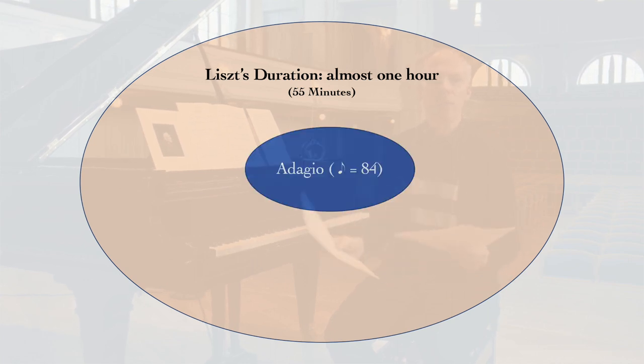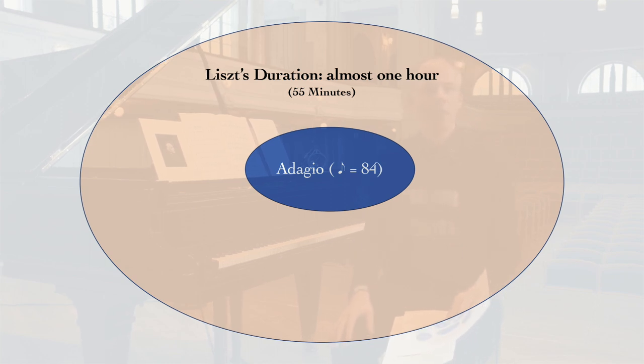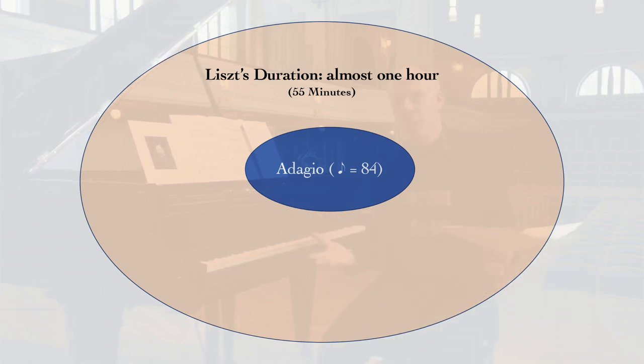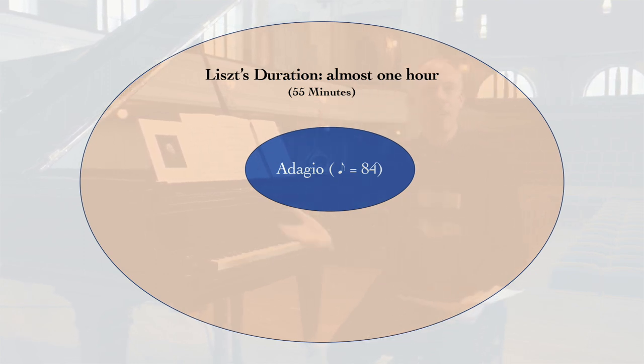So I took the adagio, and I think that the tempo given by Liszt, quaver 84, is a perfect tempo for that movement. It has a wonderful flow and is slow at the same time. So I took that and I took Liszt's duration of almost an hour, something around 55 minutes. I took those two things, and I just arranged all the other movements around the adagio. And this is the result of this.